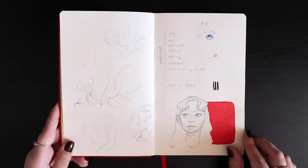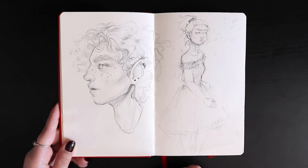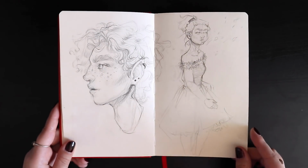Some more little faint sketches of ideas. And this is also the time where me and Devin started our podcast. So it was a lot of little scribbling ideas and podcast name ideas, which were a mess, but a lot of fun.